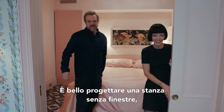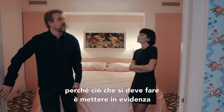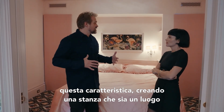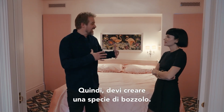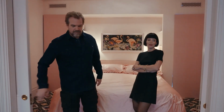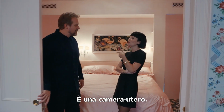Yes! It is cool when you design a room with no windows in it, though, because I think what you have to do is highlight that feature. And what you do is you make the bedroom just a place for couple activities, and so you make it like a cocoon almost. And these are the pocket doors that come in and out. It's a bed womb.